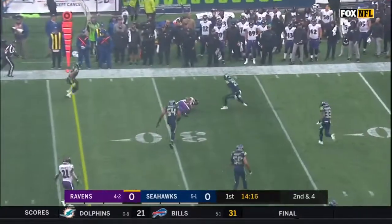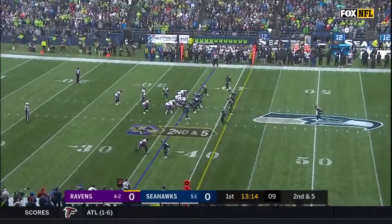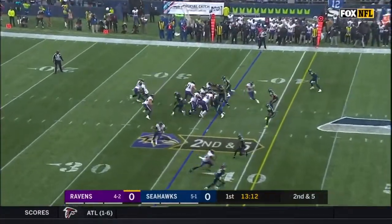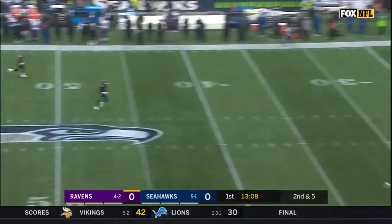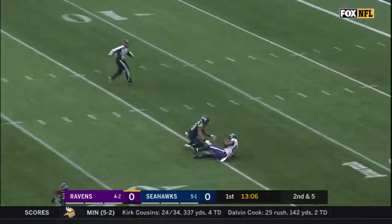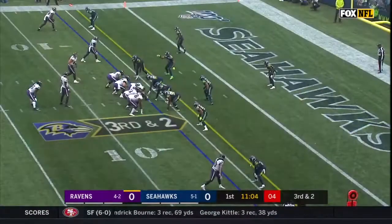Jackson to throw, and the pass will be caught by Boykin, back in the game after a gain of 5 on the pass. Play fake. And here is Jackson. And Jackson is going to go deep. And this pass is going to be caught by Miles Boykin.